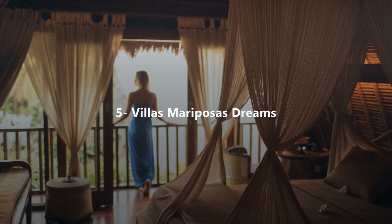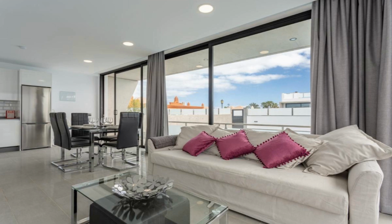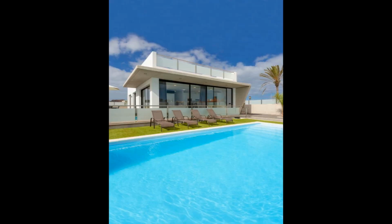Number 5. Villas Mariposa's Dreams features pool views, free Wi-Fi and free private parking, located in Corralejo, 1.8 kilometers from Las Clavelinas Beach. The villa provides guests with a terrace, mountain views, a seating area, a flat-screen TV, a fully equipped kitchen with a dishwasher and a microwave, and a private bathroom with walk-in shower and a hairdryer. A toaster, a fridge and kitchenware are also featured, as well as a coffee machine.